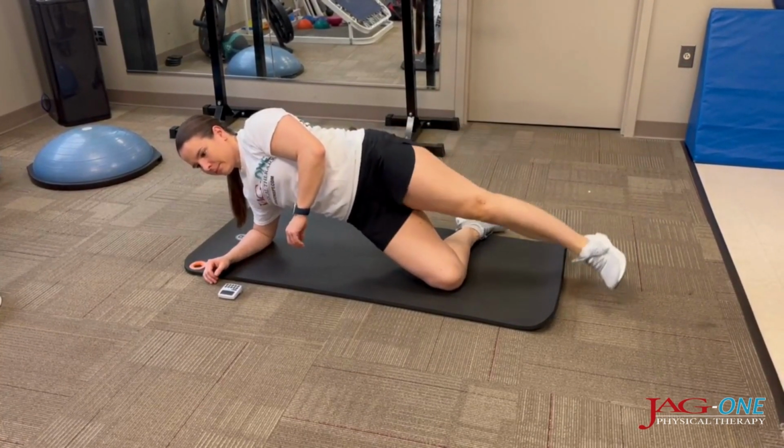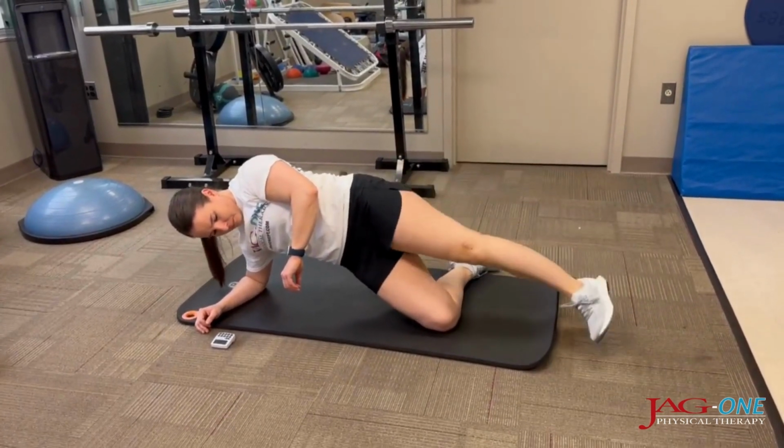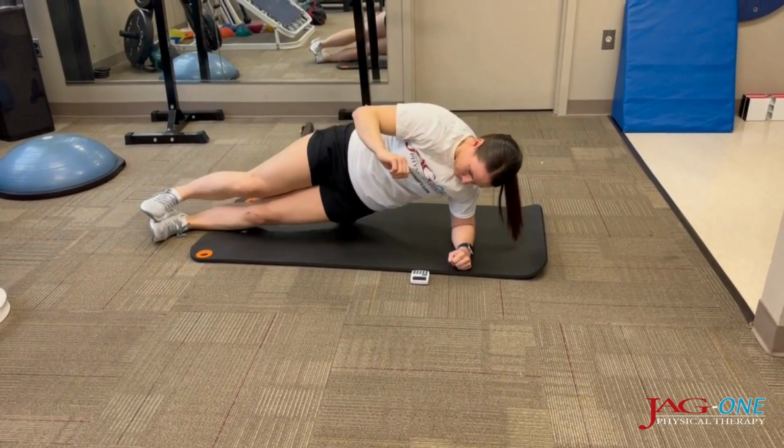In addition to the glutes, core exercises should be initiated within the first few sessions following an ACL reconstruction and be given in a home program.